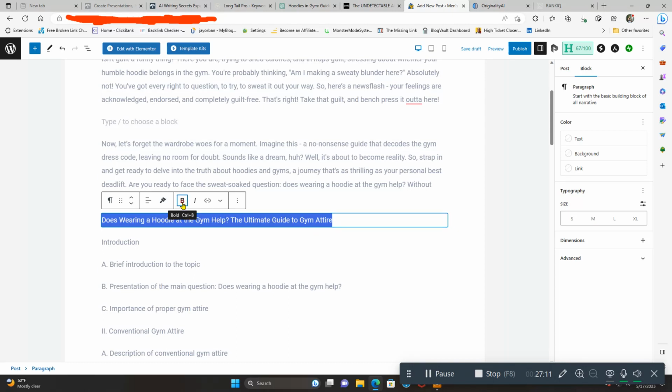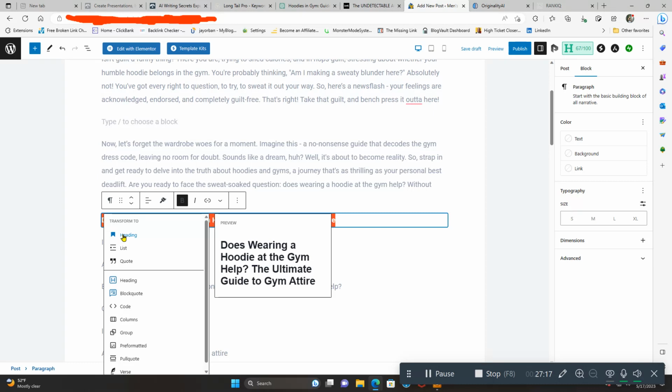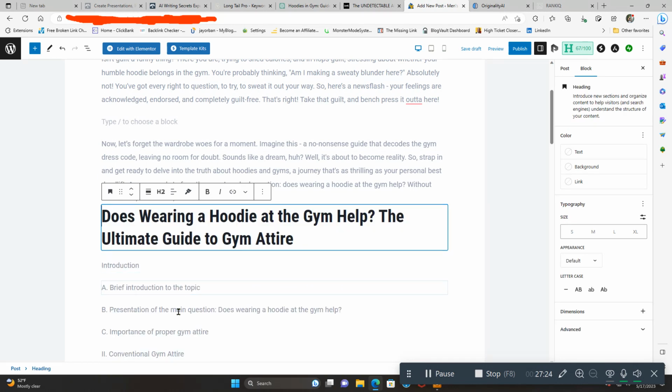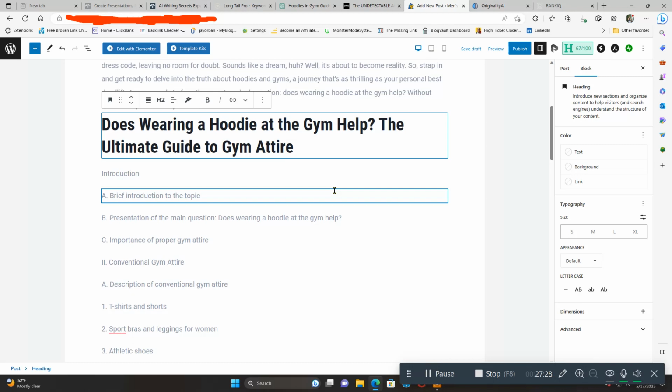And we're going to click bold. You can use header 2 or header 1. I like the way header 2 looks, but they say header 1 works better for SEO. So I like to use one header 1, and then the rest of them are header 2s. So we got, does wearing a hoodie at the gym help? The ultimate guide to gym attire.